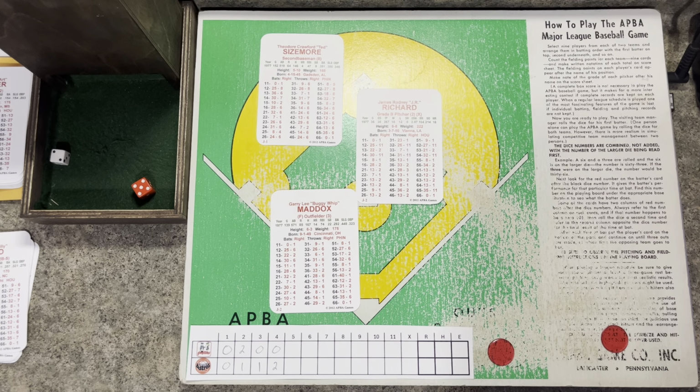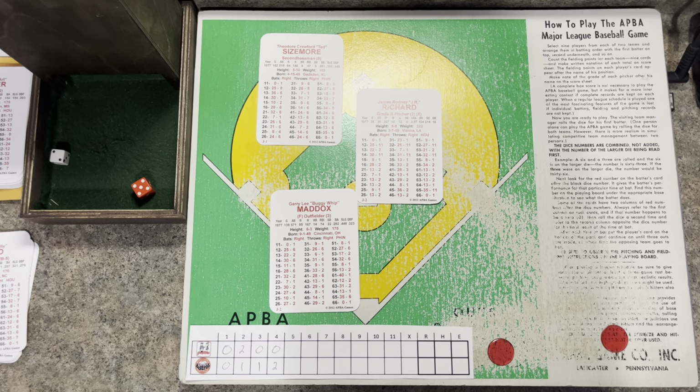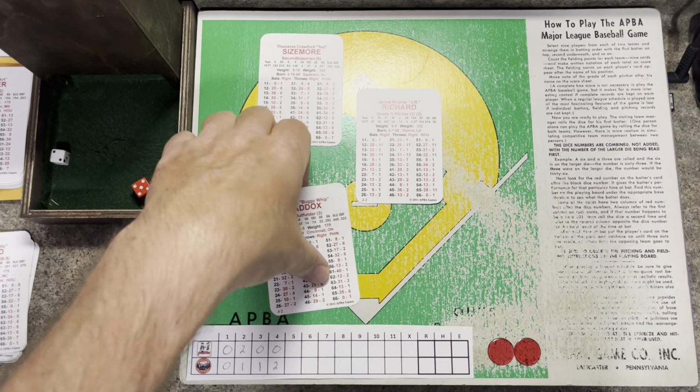And that'll be hit over to third. Runner's going to hold. Cabell throws across, gets the runner. Score that 5-3. And we got 2 outs with a runner on second.